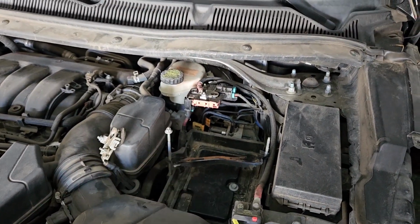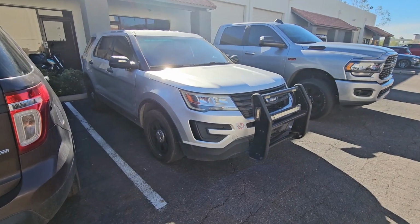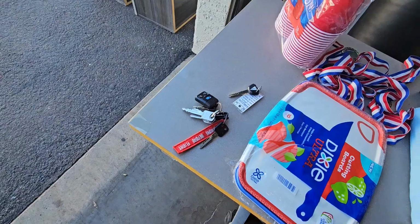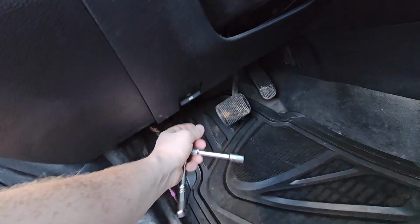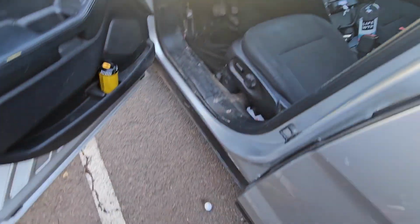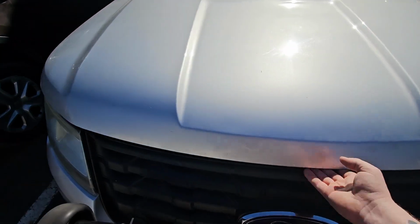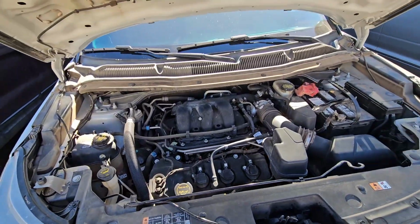Anyways, since this battery is missing and that battery is garbage, we are going to borrow the battery from this one. For this job, we're going to need a 10mm socket on a ratchet, and that's pretty much it. And the keys. So first things first, we're going to come under here and pull on this little lever. Boom, just like that. And then we're going to go around to the front of the truck, and we are going to pop this up, lift that, and I need both my hands.